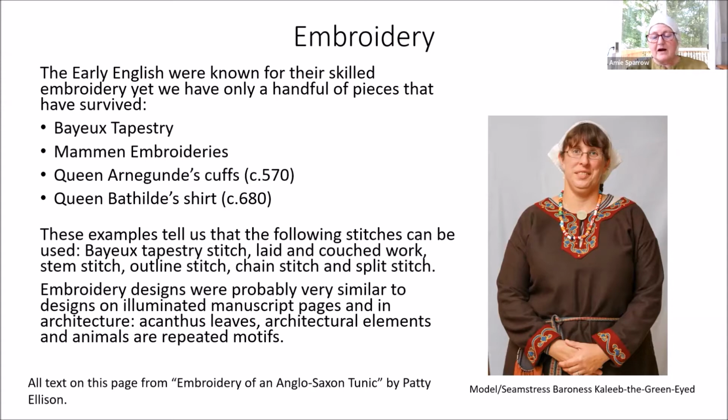My friend Khalib here has gorgeous, gorgeous embroidery on her cuffs and her collar. Do we know for sure that the embroidery was that big? No, we don't, but she did a lot of research and has extrapolated from the research that she did in order to find the motifs for her embroidery. I recommend that you go and read Embroidery of an Anglo-Saxon Tunic by Khalib, modernly Patty Ellison. It's listed in the bibliography.